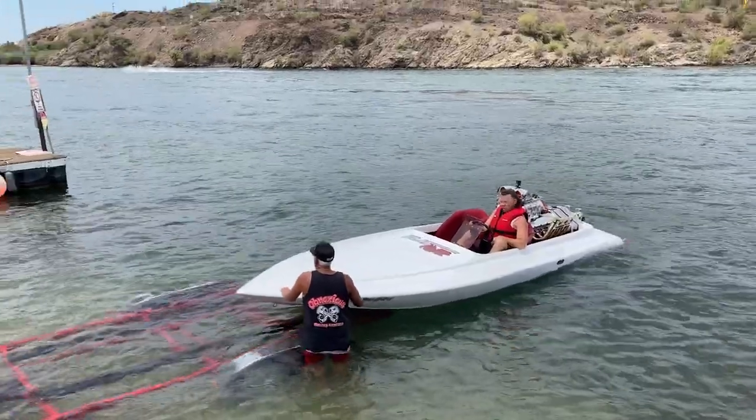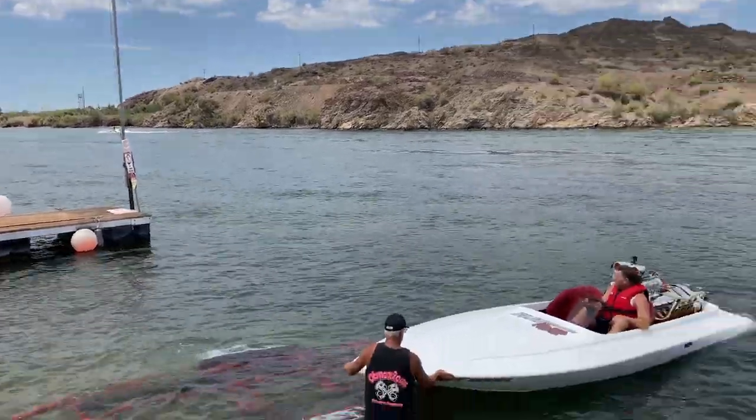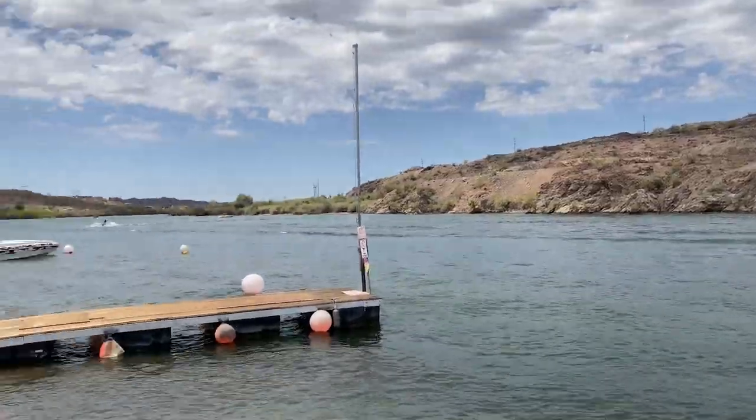Yeah, this is madness, dude. Well, right here it is. Cannot make passes out here, unless you're in a circle boat like this. This is Monday. These people have jobs? Clearly not. I love them for that.